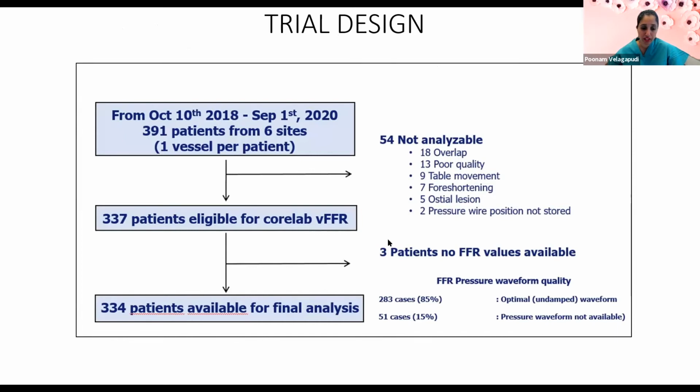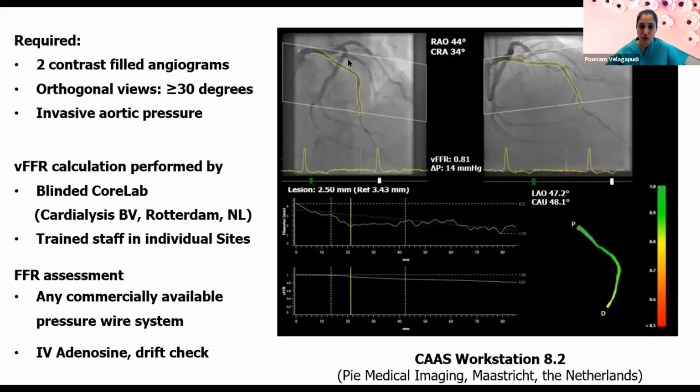And finally, it was 334 patients for final analysis. Out of these, 85% had optimal undamped waveforms, and in 15% the pressure waveform was not available. So for those who haven't used this, the vFFR is done with 2 contrast-filled angiograms from 2 orthogonal views that are 30 degrees or more apart.